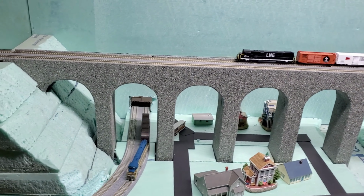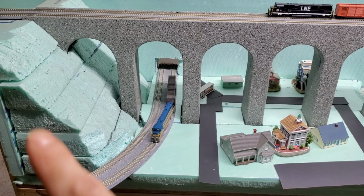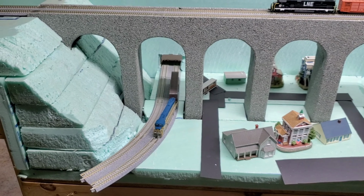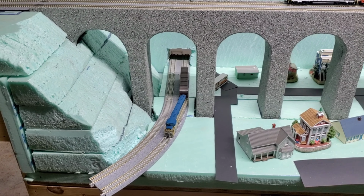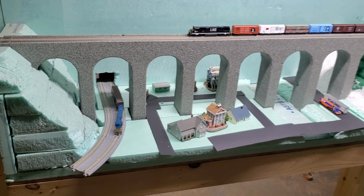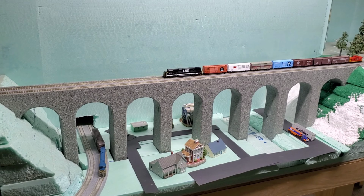So we'll talk more about this loop in a future video, but I do have good ideas and plans for that. And you won't even notice that hole back there once the scenery is done in this scene. All right, I'm going to move on to the last spot.